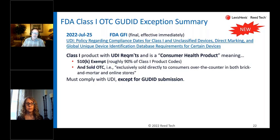There's actually some conversation and guidance about products that are Class 1 products that are in inventory as of the compliance date and might be liable for direct marking. There's some provisions to provide some kind of an alternate lookup means for that. We won't focus on that conversation right now, but if you have questions, go ahead and contact us on that special rule.